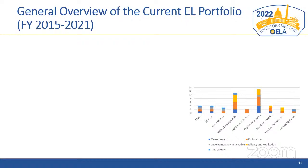But when you're taking a real look at this, you'll notice there's only 2 projects that focus on policy and systems, or 4 projects out of the 49 that focus on math. And so we do want to continue expanding upon the variety of research areas that are being studied through our grant projects.